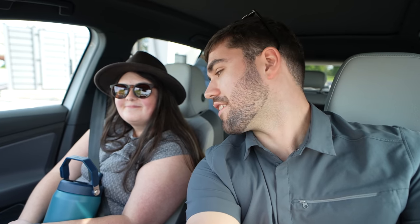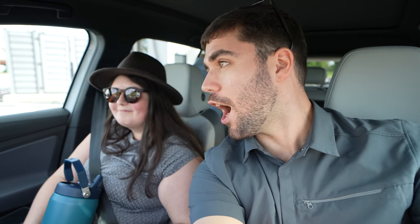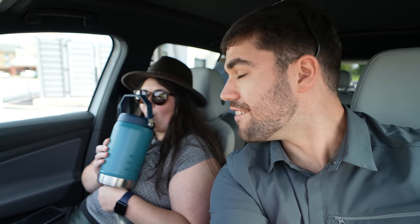This is a pretty easy little leg. We did have to make a restroom stop for Kalie because she's on a new hydration kick, which I'm proud of her for. She doesn't normally drink enough water, but it does mean frequent restroom stops. That's her new 40-ounce water bottle. That's her baby.